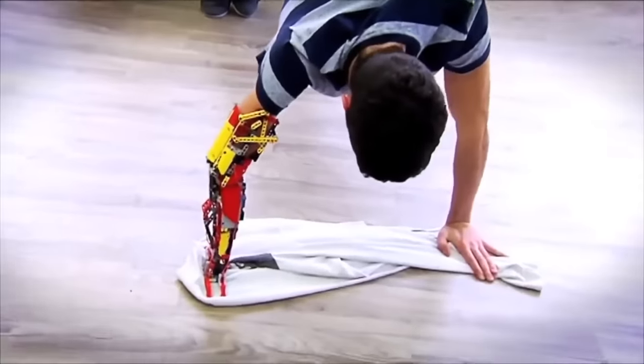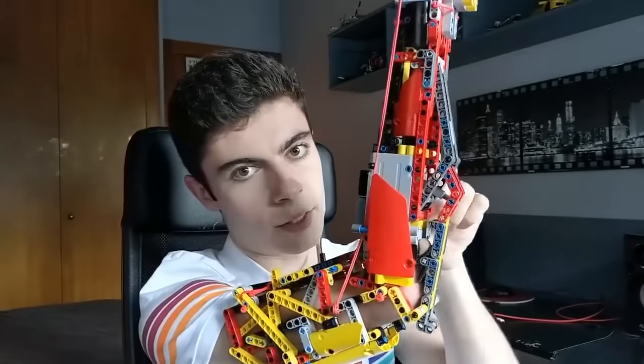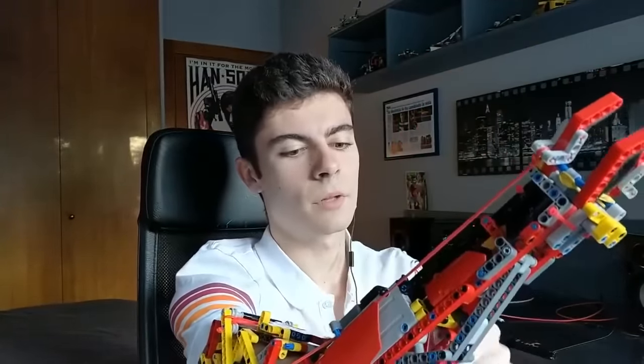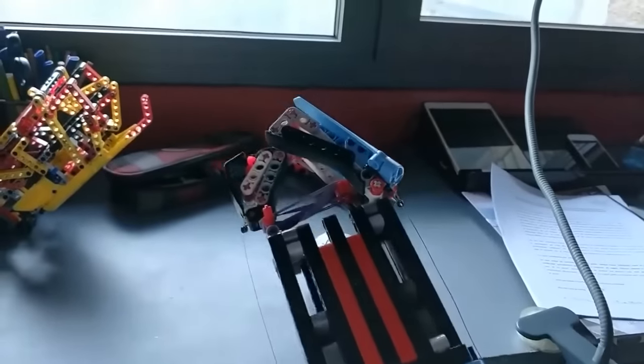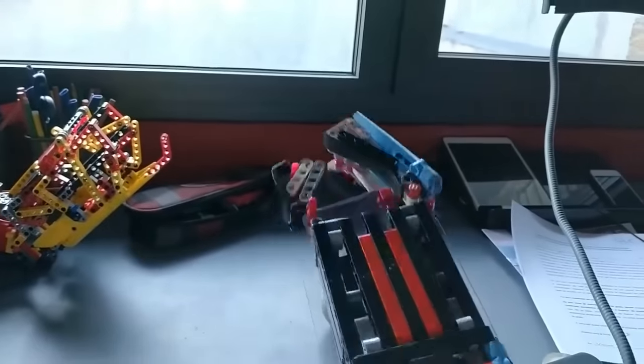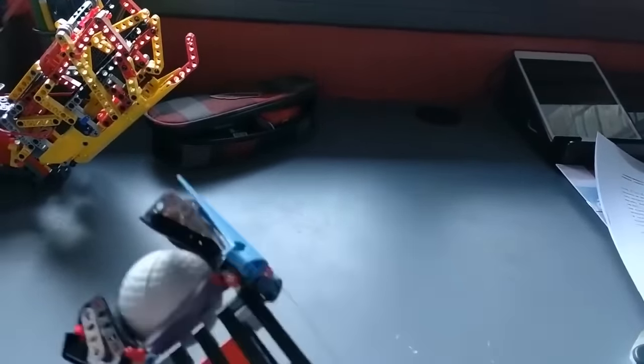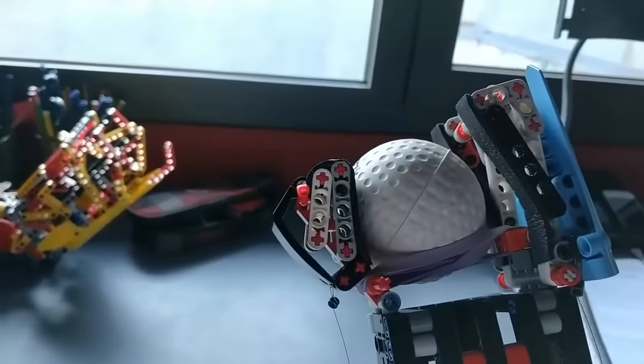This guy was born without his right arm, so he created his own prosthetic arm made of Legos. That keeps my arm inside the actual limb. So this is the arm from my point of view. And as you can see, I can move the hand like before. And I will show you how I can grab things with the mechanism I built.